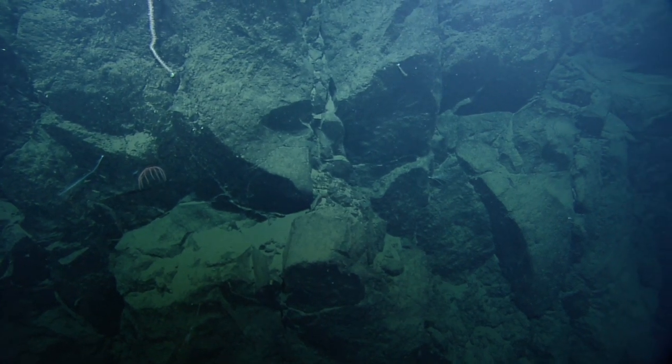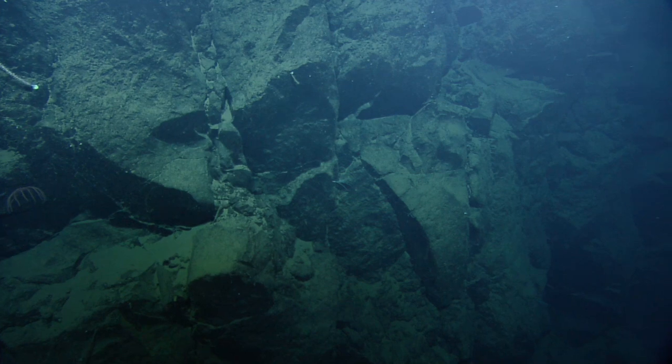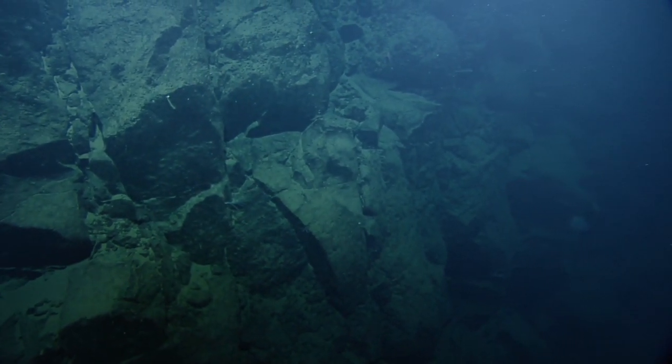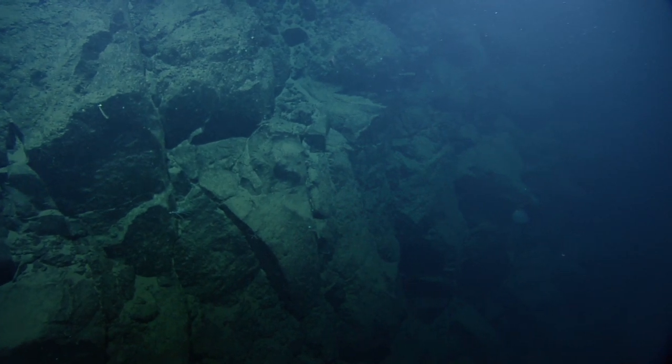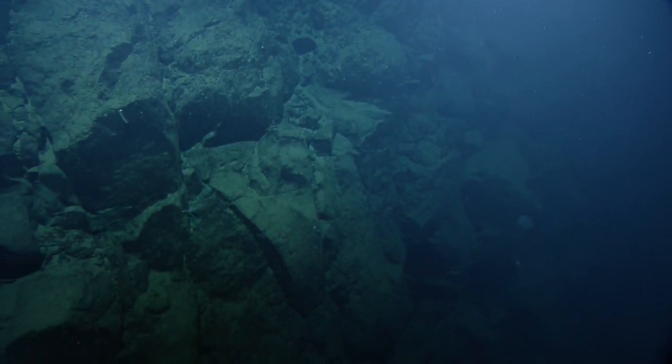Just kind of following the ridge top there. Yeah, that's the plan. As you follow the ridge top, if you could take a peek down every once in a while, because I'm out at the end of my leash waiting for the boat.